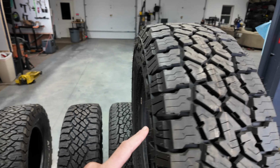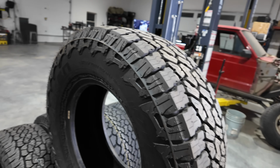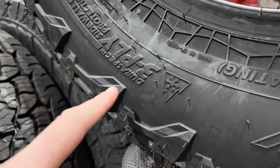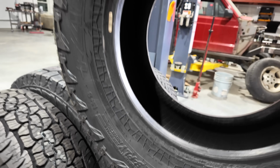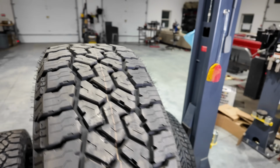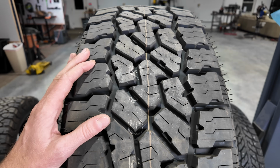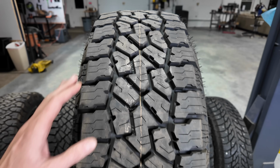They make different versions of this tire. So if you're going to go into the heavy duty trucks, you want to make sure that you're picking up a 3-ply version that is the heavy duty version. So you can get an HD version of this and it's going to hold up just fine. This tire has done very well at everything.